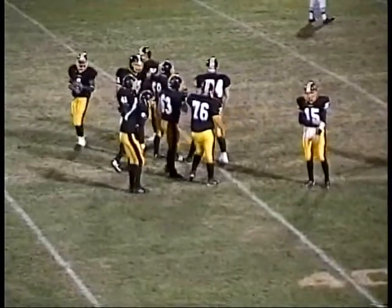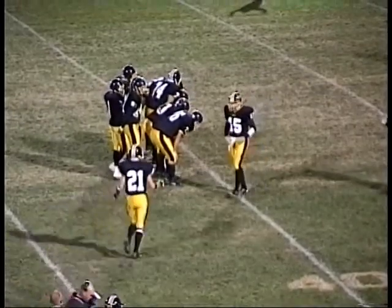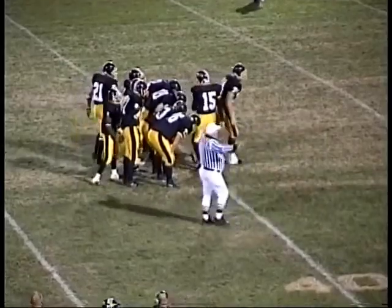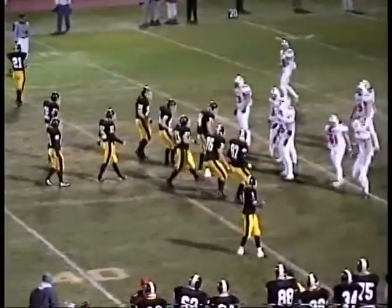2nd down and 5 for the Bulldogs. Offset I formation. It's their Jet Series formation. They'll go with Rizzo up the middle. Nice size hole, but he's going to be taken down shy of the 1st down marker. So it's going to be 3rd down and short for the Bulldogs.